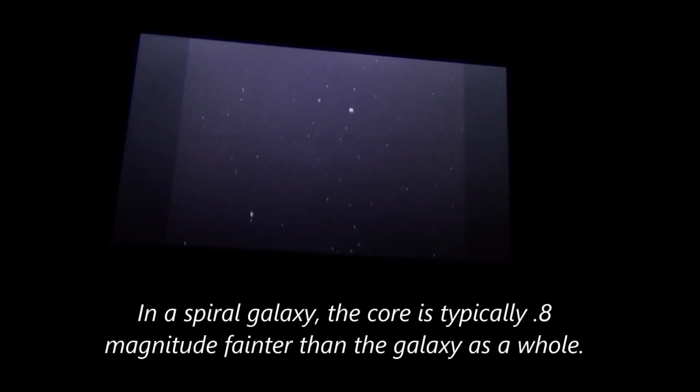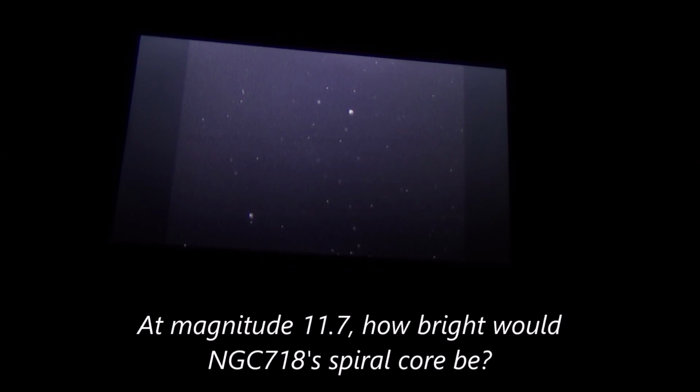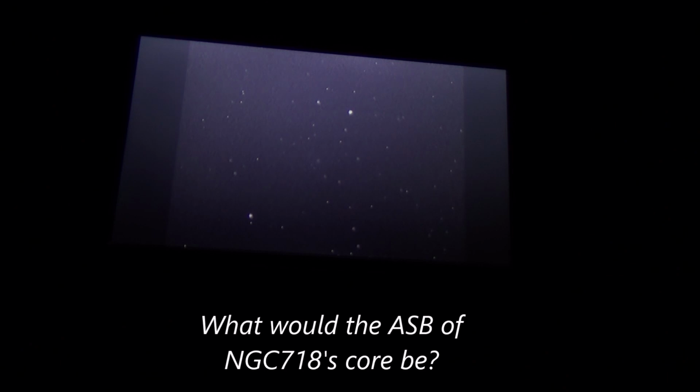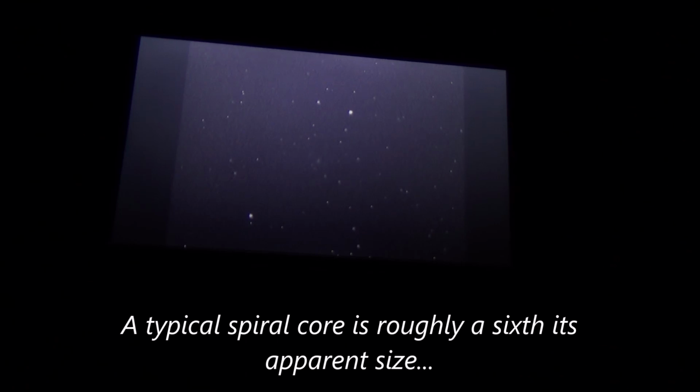NGC 719's galaxy back in Aries. We're at plus almost 20 degrees in declination. Magnitude 13.2, 1.4 by 1.1 arc minutes, 404 million light years distant. This is a lenticular spiral that's larger than Messier 31, so it's probably somewhere around 170,000 light years in diameter, meaning it's very large, very massive, and quite bright.